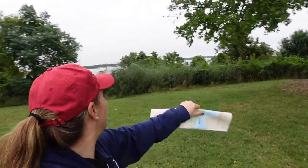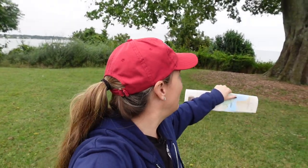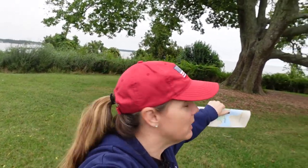So this is the area where he's going to try to cross, where the weather is going to be so bad that the officers try to get their boats in the water and have to just turn around.